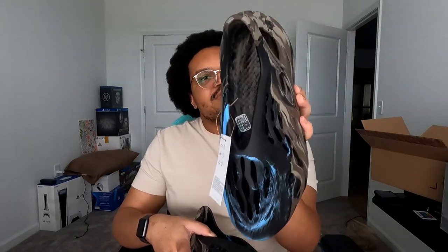So look at these. I like the brown and gray part, but this blue part is what is going to be hard for me, because I don't really wear blue like that. But I have a whole bunch of neutrals, so I could just wear neutrals with this. And these are in a size 12. These are kind of cute. They smell like my other ones. Second pair of foam runners. I have an all black pair, and now I have these.